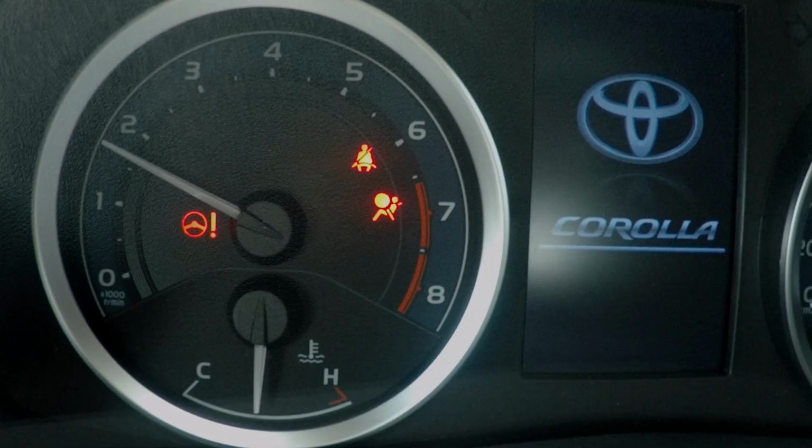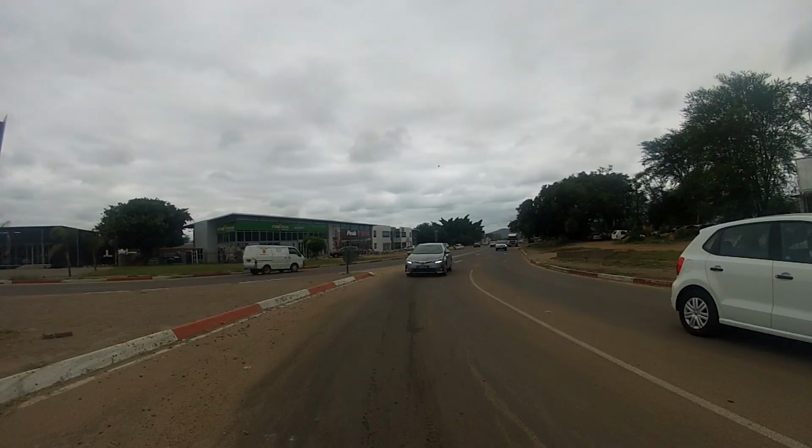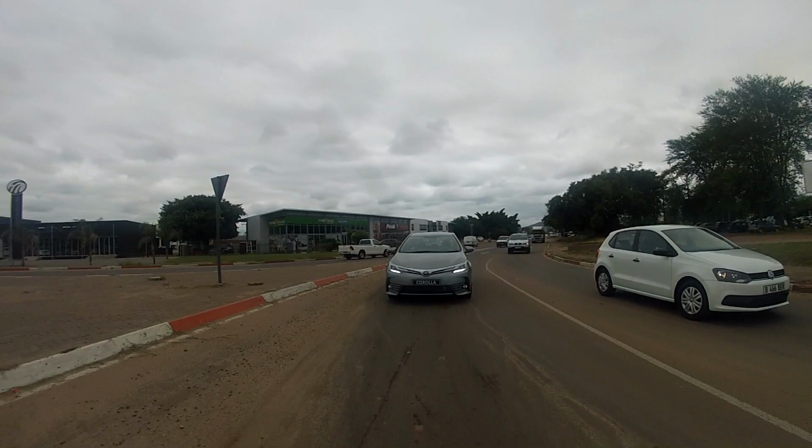Amazing stuff. The cool thing about this car is it's also got a graphical interface lined up in the center of the dash console that shows you how much fuel consumption you're going through live as you're driving. So when I accelerate a bit, it increases. When I decelerate, it goes down. It calculates whether you're being economical with your fuel usage or not.